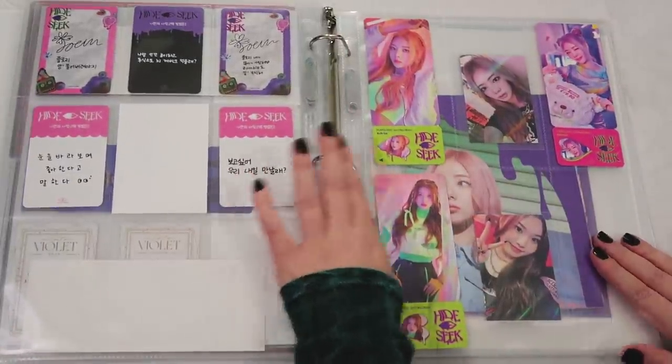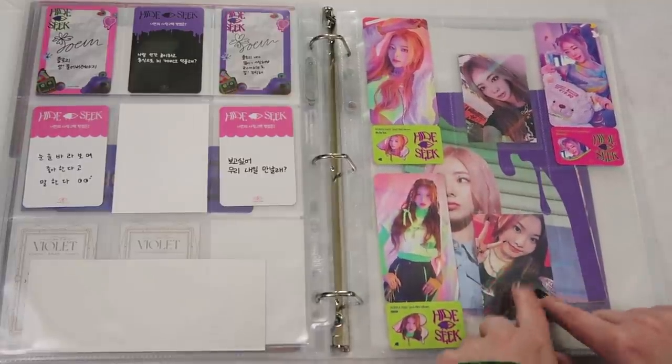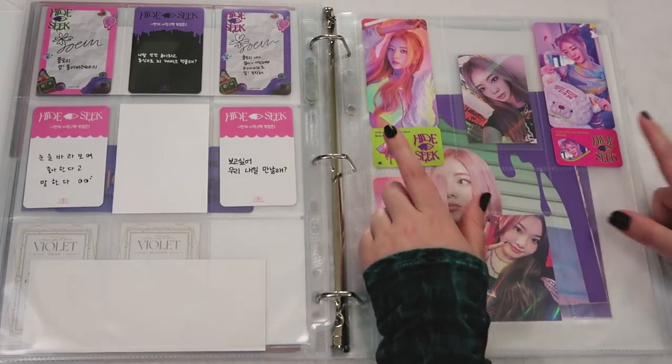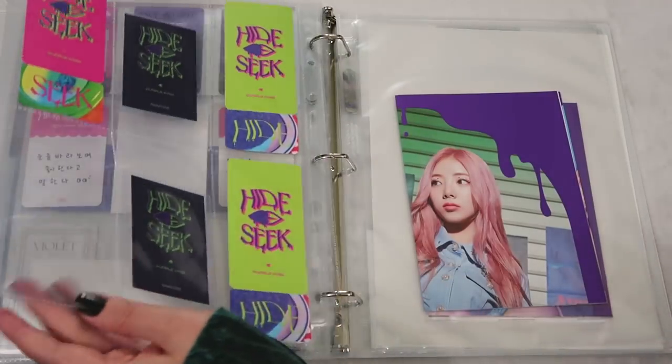And then, yeah, here's Go-On's Make Star pre-order benefit. And Swan's Make Star pre-order benefit. And then Go-On's ticket. So I am done with Go-On. It's just Swan I'm not. I don't know. I need to finish that.